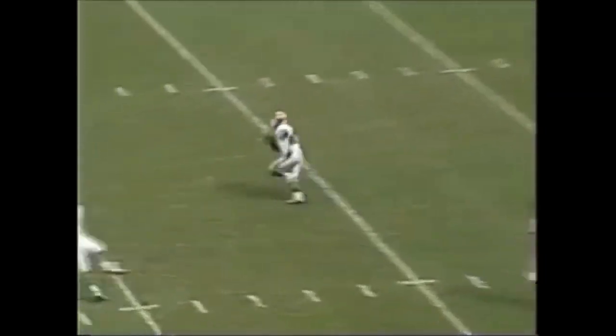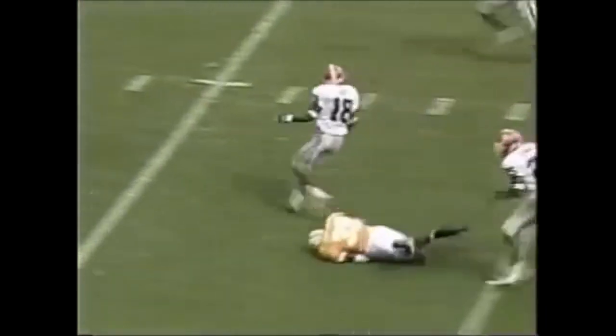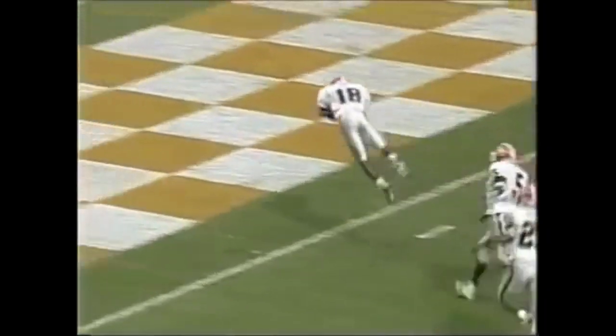Colquitt will punt. And the left footer gets it away. Pedaling back, Damian Gray at the 30. Gray at the 40. Gray at the 45, 50. Gray with one man to beat. 30. 25, goodbye, Georgia with the touchdown.